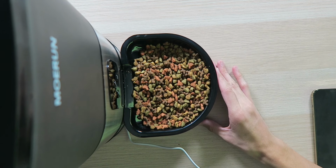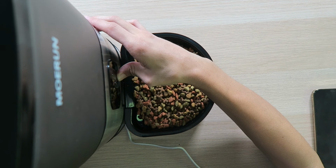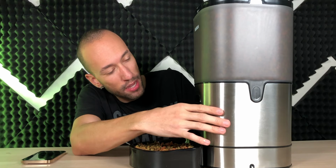So overall, this is a really nice pet feeder. It's great that you can control it with the app no matter where you are, as long as you have an internet connection. Now the bad news is I'm still not sure what the settings button's for, because nothing's happening. And then I'm not sure how to record a voice memo. All it does is beep.